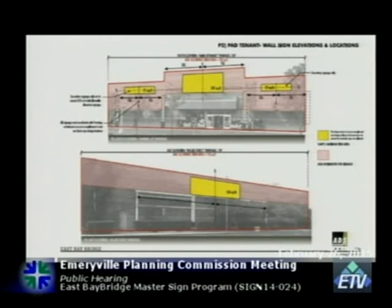But I would just say that if this master sign program is approved, that doesn't mean that they have to go back and retroactively remove any signs that don't conform to it. And those would be grandfathered. But in the future, if the signage changes or the tenants change, then they would have to conform to this. Which is the purpose of the master sign program. Correct.